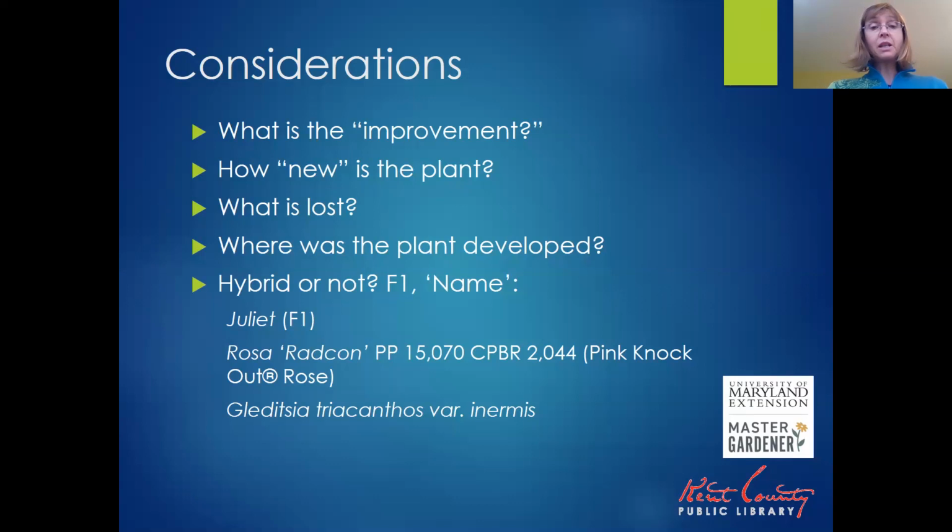Then the other thing is, like I said, they will try something that is new, but how is it a hybrid? So is this a plant that was developed in a cross, or is it an heirloom that has been rediscovered? Because each year the industry develops or discovers 2,000 new species. Now we lose some species too, but each year, mind you, 2,000 new species are onto the market.